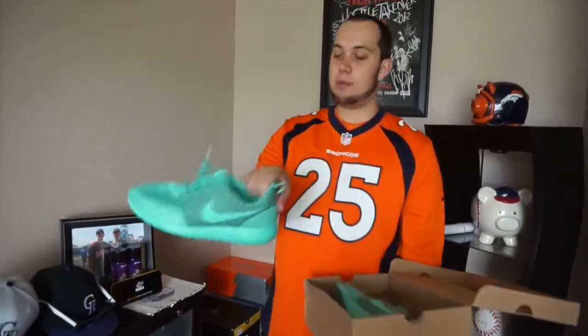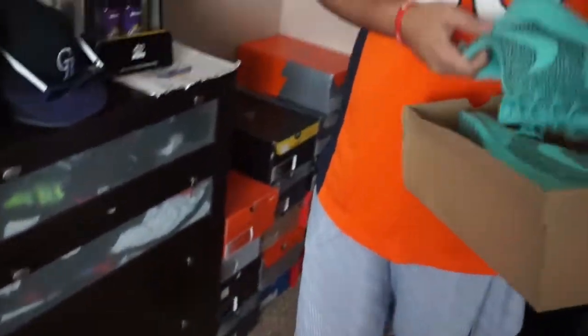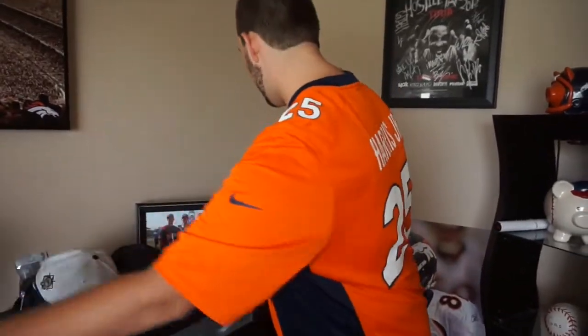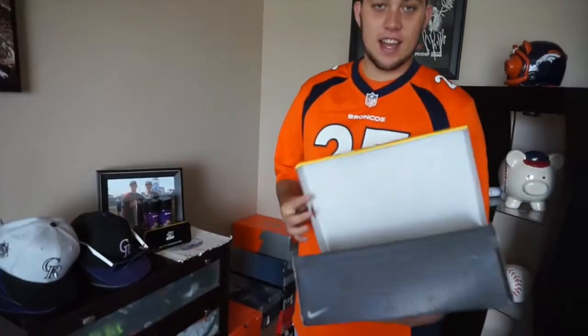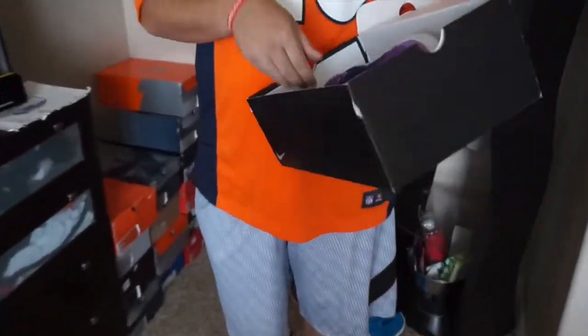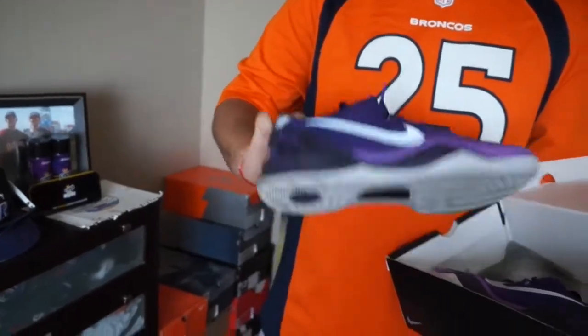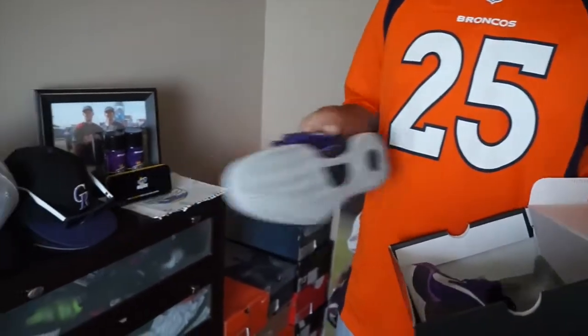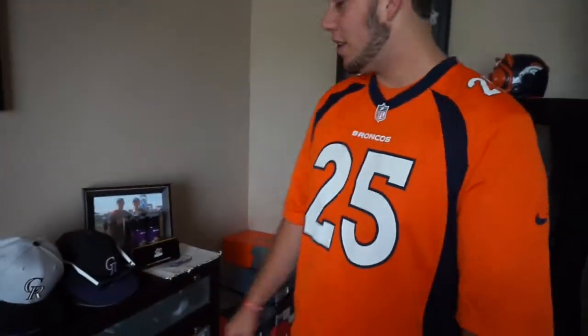Last pair from the Safari pack I have, the Crystal Mint. Really unique color, almost like a Tiffany blue. Something you don't see every day. I like the monotone. Now, all you Kobe fans out there, I have my 1 pair of Kobes. Kobe 8's the best Kobe model, I think, to ever release, just in that purple gradient. I'm a big Rockies fan, so it's a nod to the Tulowitzki jersey back in the day, before he decided to leave us.